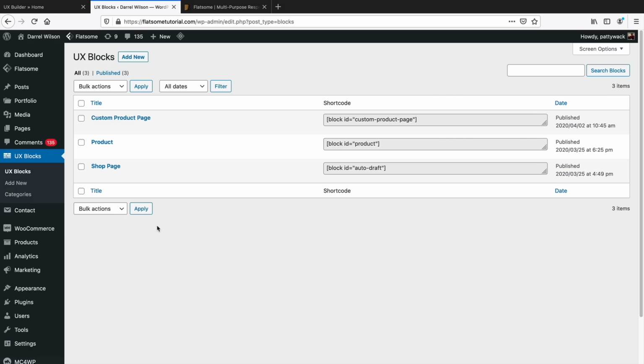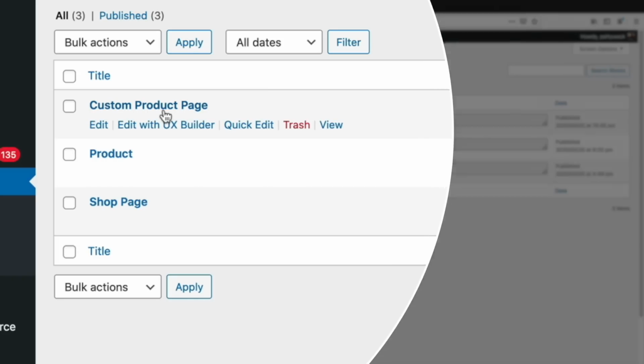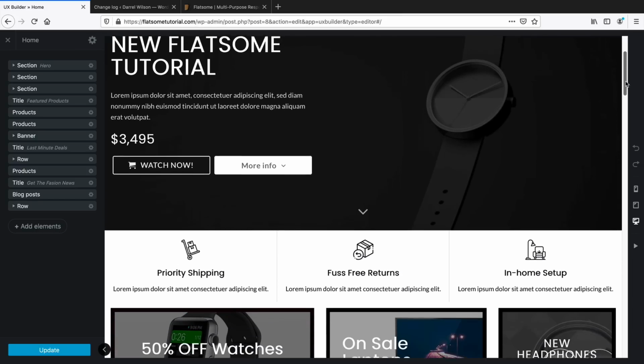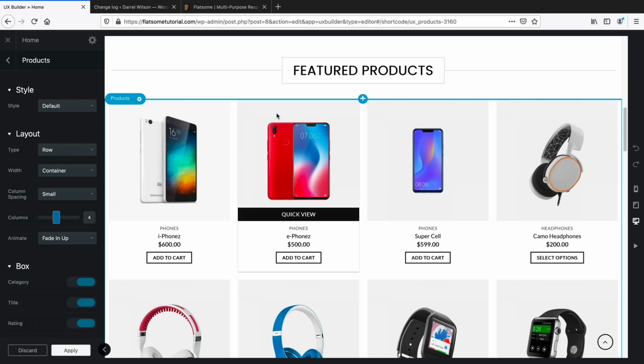However, there is one important option on the backend called UX Blocks, which does allow you to create custom product pages and custom shop pages from the ground up and apply them to specific products or categories. Essentially, it's a product builder and a shop page builder. As I mentioned earlier, the one big difference between Flatsome and other WordPress themes on this list is that it has its own page builder called the UX Builder.